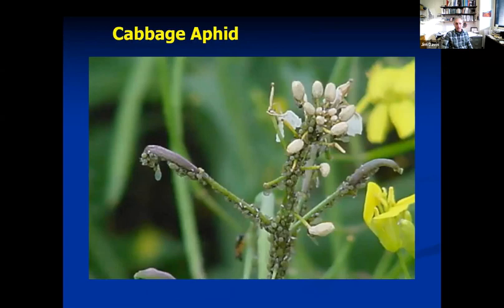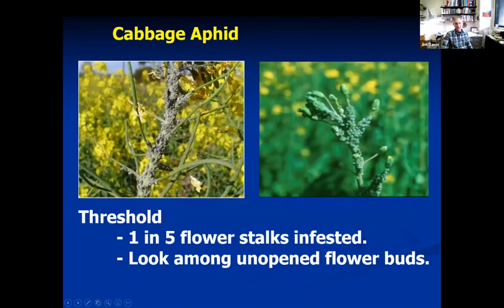One big pest late season for us pretty commonly is the cabbage aphid. They congregate on the growing points of the flower stalks. Sometimes they can look pretty nasty. You get these big colonies on the flower stalks. A typical threshold would be 1 in 5 flower stalks infested, so about 20% of the flower stalks infested.